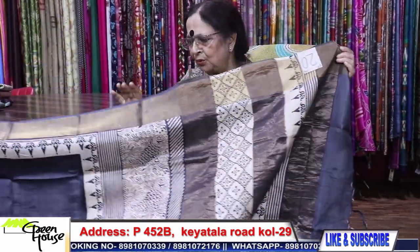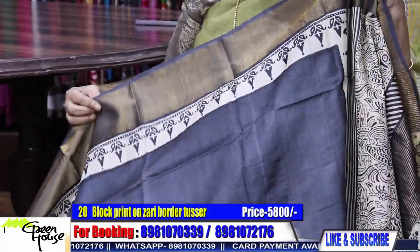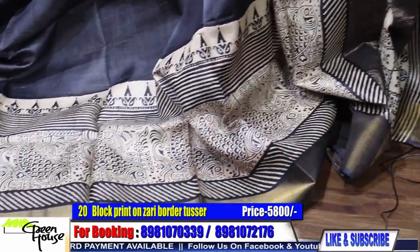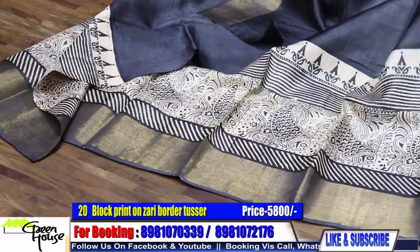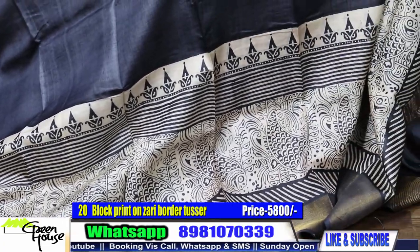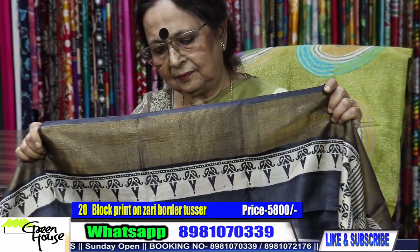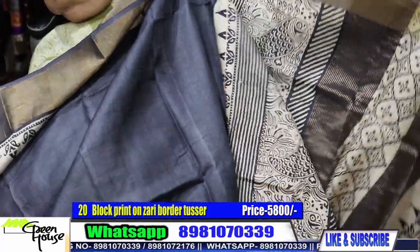Black and white. I don't know how many will come forward for this. It's a lot of demand for black and white. Decision niye apnara click korben, screenshot pathan. Look at this. This is such a good block. This is the suit color. Zari bordered ones. Egulo kintu toshore. Best of tusser.